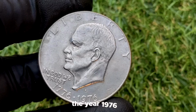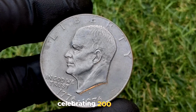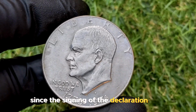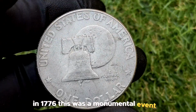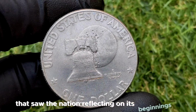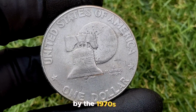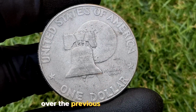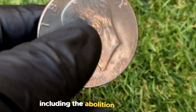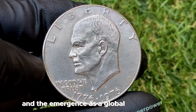The year 1976 marked the bicentennial of the United States, celebrating 200 years since the signing of the Declaration of Independence in 1776. This was a monumental event that saw the nation reflecting on its beginnings and its growth into the powerful entity it had become by the 1970s. The United States had undergone major transformations over the previous 2 centuries, including the abolition of slavery, the expansion westward, and the emergence as a global superpower.